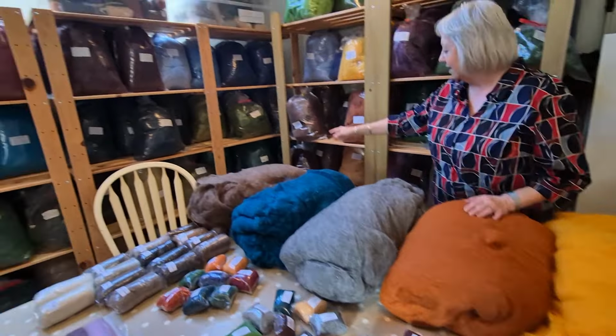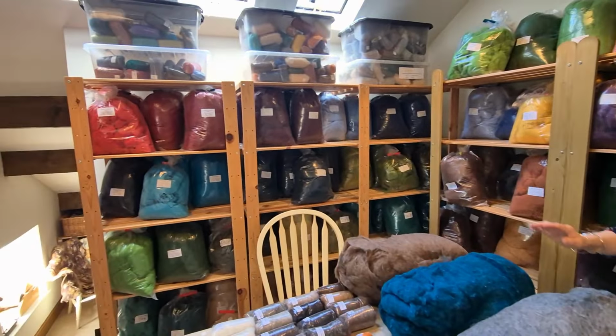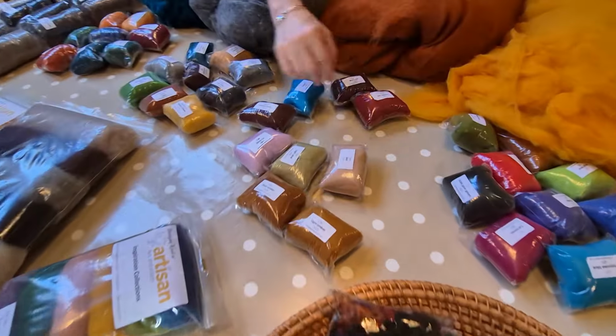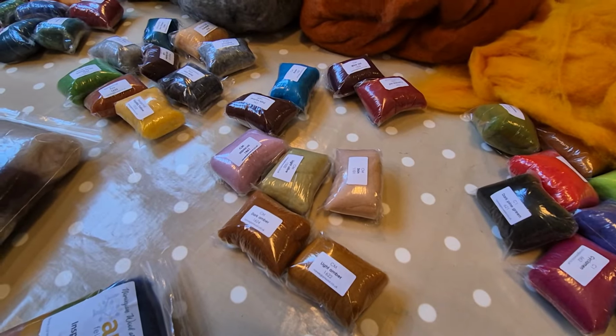These are all the merino. Yes, and these are all the merinos. Yes, so these are the light amber, the fox. They are so stunning. Perfect.